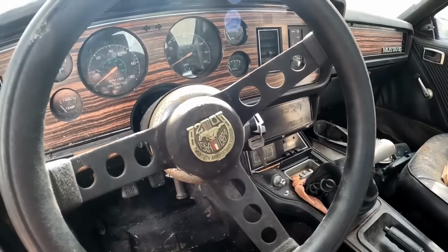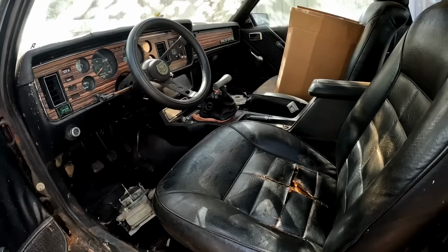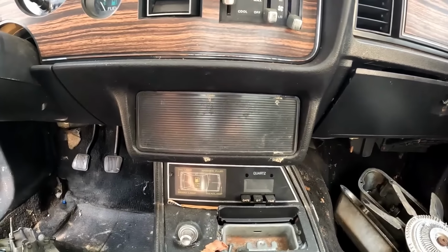Had a customer call me up, had a Fox Body Mustang that he just picked up. It's a pretty rare one. I have never heard of them. Don't know that I've ever seen one. And apparently there's only roughly 27 of them made.